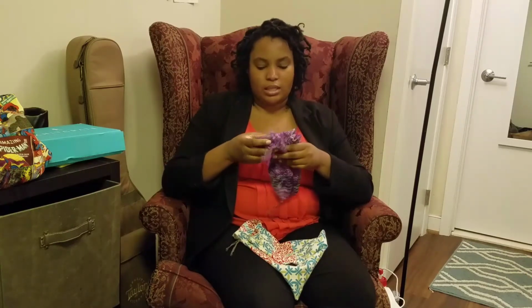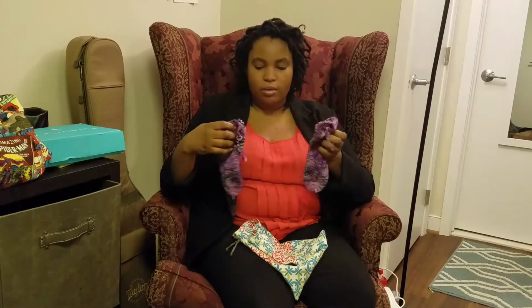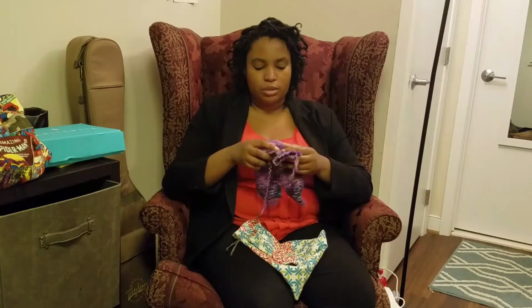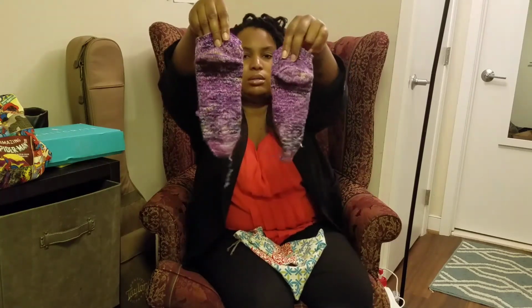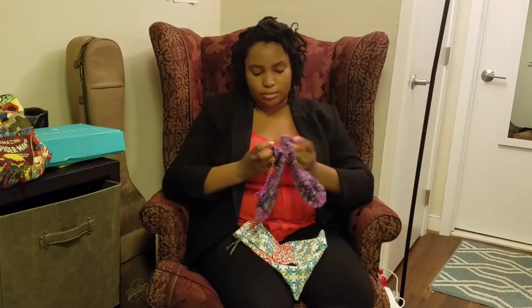I'm looking forward to casting my next pair of socks on, but I just really love how the sock blank came out, and this was a double-stranded sock blank, so they did come out almost the same, which is pretty fun.